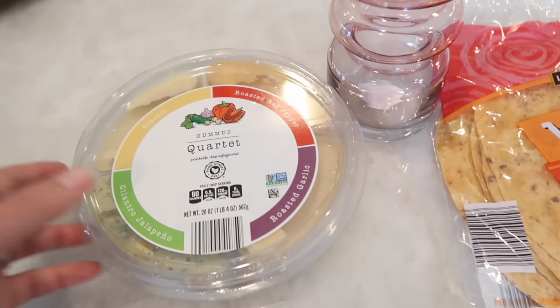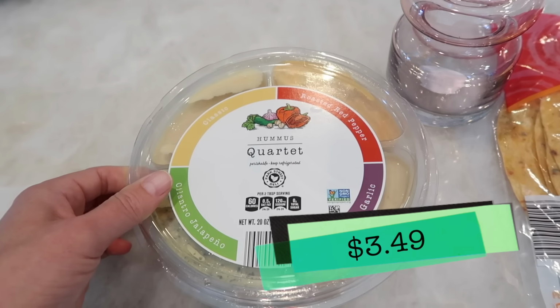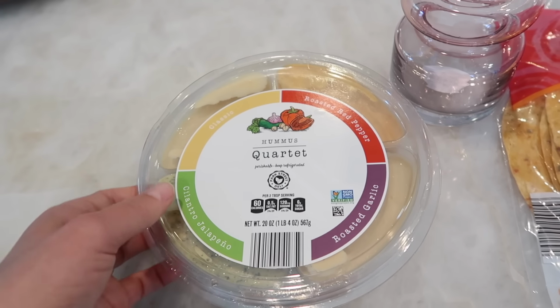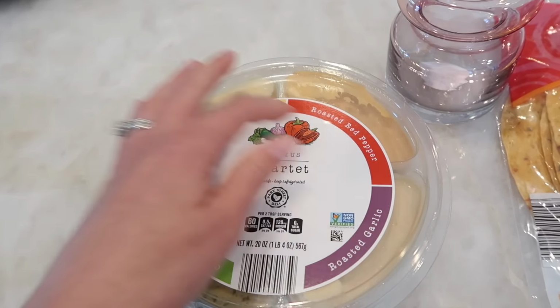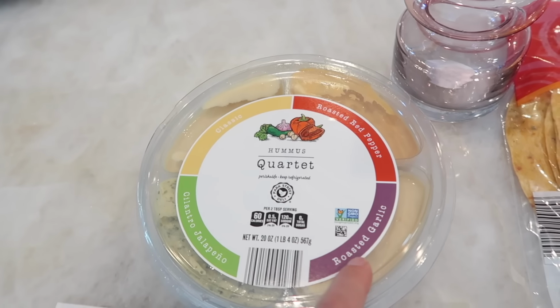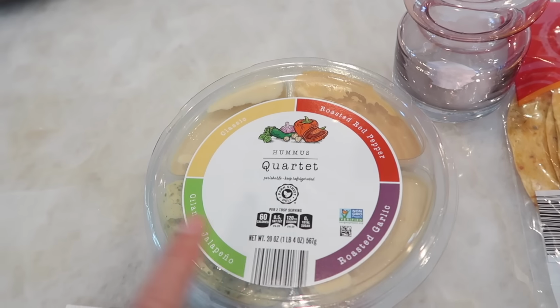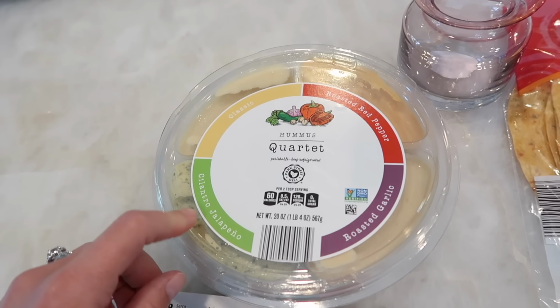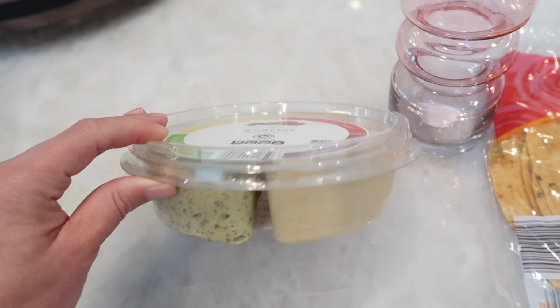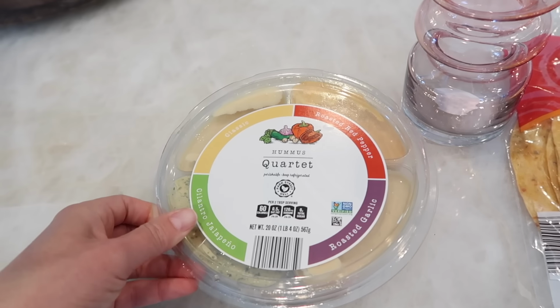And we also picked up the hummus quartet. We've got this before, but this was on sale. It was $1 off. It was a really good price, and I like it because it has something for everyone in our family. My son prefers the classic. I like the roasted garlic and the red pepper, and my husband Tim, he likes the cilantro jalapeno. So it's nice and convenient to just have options, and I love that.